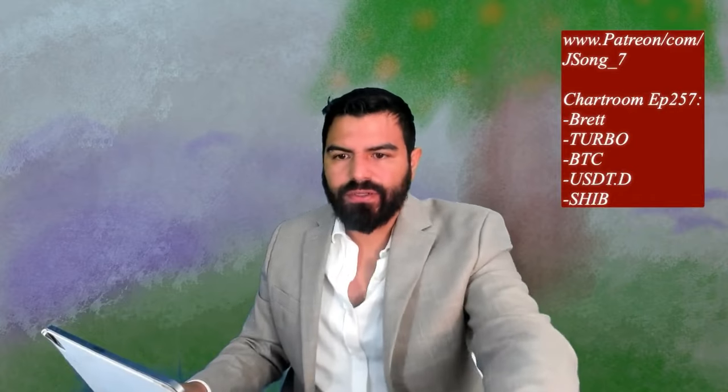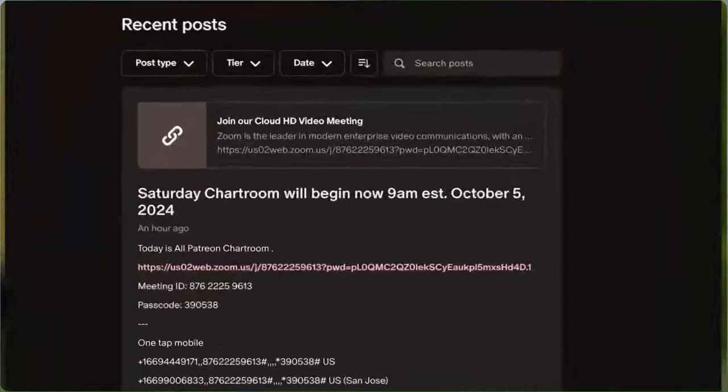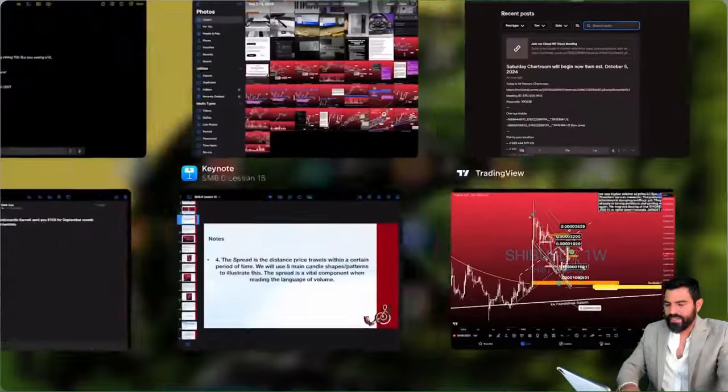SHIBA, we did this the other day. I'll just show you my SHIBA chart so you guys know my map. If you guys have any questions about any of my charts, you're just gonna type in the crypto there. You can type in SHIBA, whatever crypto, and just hit the enter button, and it's gonna pull up all the stuff, our website's right here.